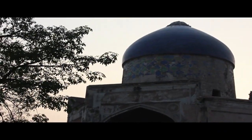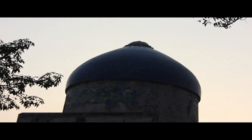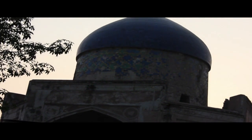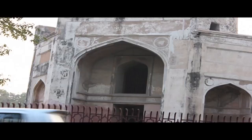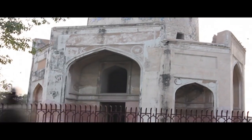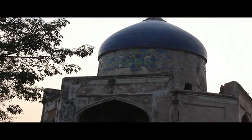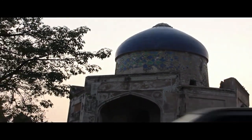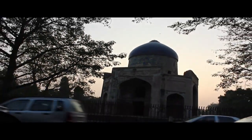It was built by Abdul Rahim Khan-I-Khana, son of Bairam Khan, also a courtier in Mughal Emperor Akbar's court, for his servant Mia Fahim. This structure is known for its unique architecture, as it is octagonal on the outside while square within. Its ceiling is decorated with a painted and incised plaster. It has a high neck dome and shows a conspicuous absence of double dome feature common to tombs of the period.